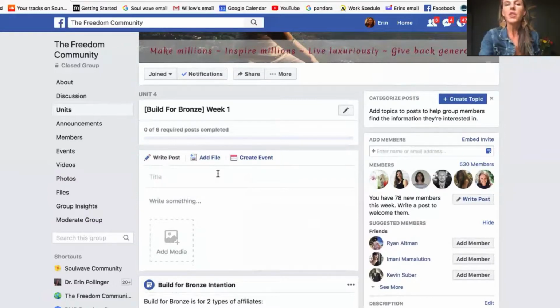Remember, if you're a bronze supporter, you're going to be checking in with your person that you're mentoring to bronze every week with that weekly check-in list. And really important to listen, to encourage, to support, to ask them what their challenges were, to ask them what they need support with, to ask them what their goals are for this coming up week. The weekly check-ins are critical.